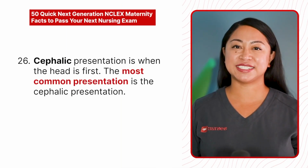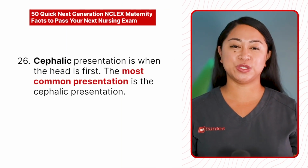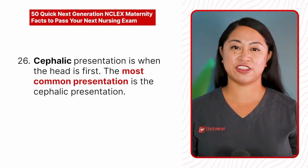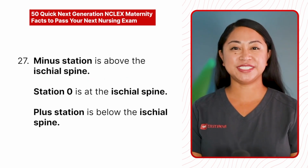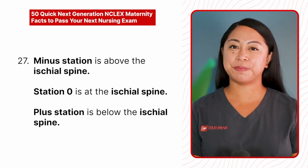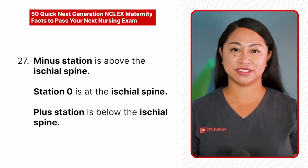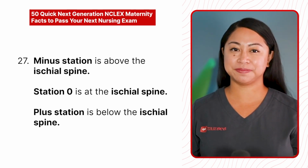Now, let's go over the next 25 maternity quick facts. Statement 26. Cephalic presentation is when the head is first. The most common presentation is the cephalic presentation. Statement 27. Minus station is above the ischial spine. Station 0 is at the ischial spine. Plus station is below the ischial spine.